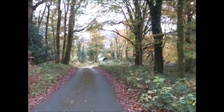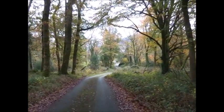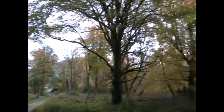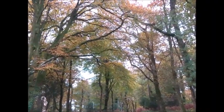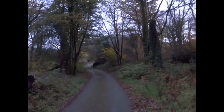This morning it was nice and sunny, and it was forecast to continue that way for the rest of the day. But unfortunately it's gone overcast, and I think it's going to stay like this. Still quite a few leaves on the trees, but a good strong wind will probably bring most of these down now. It's quite calm today.